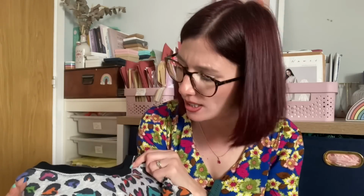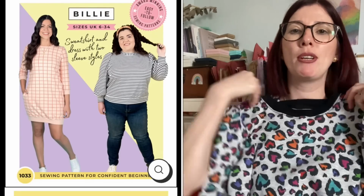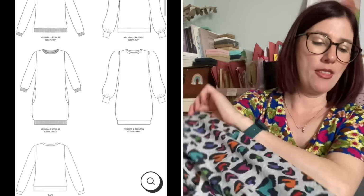I used black ribbing from First Fabrics as well for the neckband and also for the cuffs, and also for the hemband. And then I've just top stitched, I think I used black to top stitch. You can just see that along the neckline. And I used the Tinny and the Buttons Billy jumper and jumper dress pattern, which I absolutely love. You can sew it up as a jumper, but you can also sew it up as a jumper dress. And you can also do these gorgeous balloon shaped sleeves. I absolutely love them. It's sort of gathered into the shoulder, and then you gather it into the cuff, and you get this absolutely gorgeous shape.